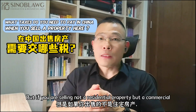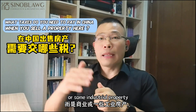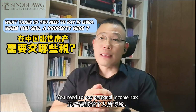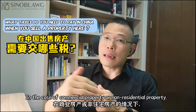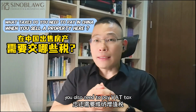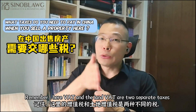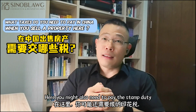But if you are selling not a residential property but a commercial or some industrial property, then there are a lot more taxes you need to pay. You need to pay personal income tax, and there's no chance for this personal income tax to be exempted in the case of a commercial or non-residential property. You also need to pay VAT tax, and you also need to pay the land VAT tax. Remember, VAT and the land VAT are two separate taxes here. You might also need to pay the stamp duty.